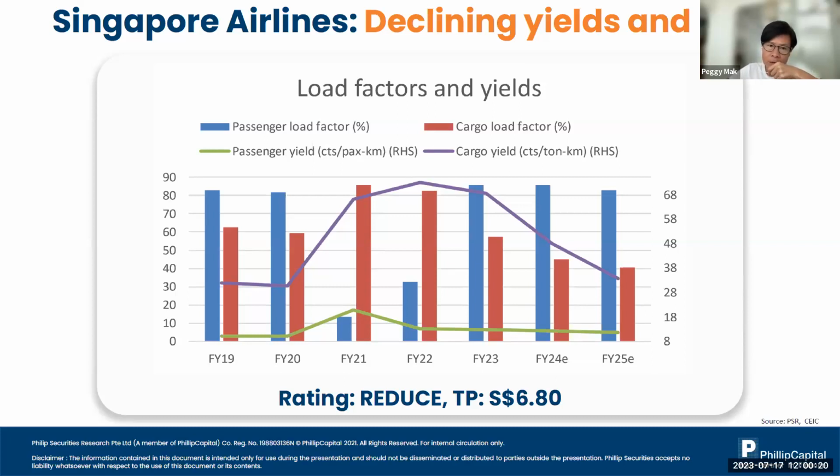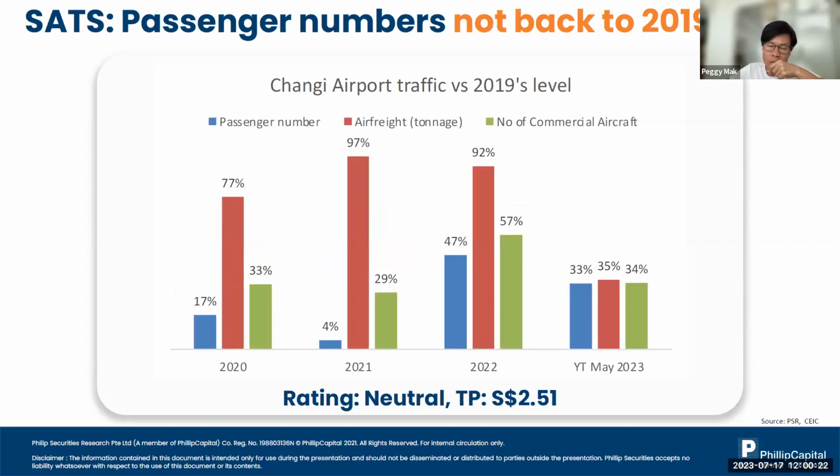Okay, move on to SATS. Just carrying on from what I described about the short haul routes and the budget carriers. For 80 to 85% of the passengers that pass through the Singapore airports, SATS will have some share of their business, whether to collect their baggage or to give them the food on the plane and so on.